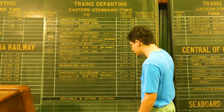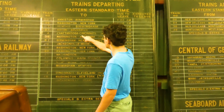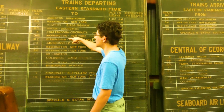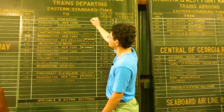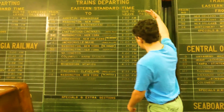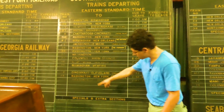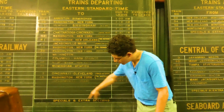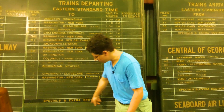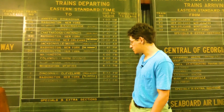Let's see, the Southern. So I'm guessing what we're looking at right here is their starting points and then their end points. Because some of the ones I'm used to seeing show your town or your city, and then the name, and then the arrival time and the departure. So I'm not used to seeing these boards, so these are actually kind of cool. And I guess these are our special and extra sections. So I guess back then, maybe when they started the steam program, you would see 4501 or whatever Autumn Leaf Express or whatever steam engine was running.